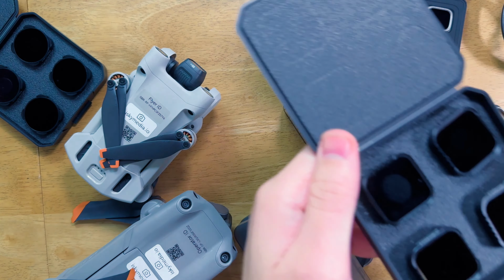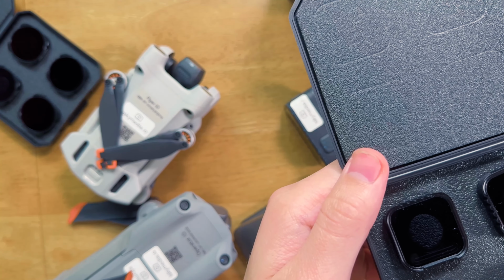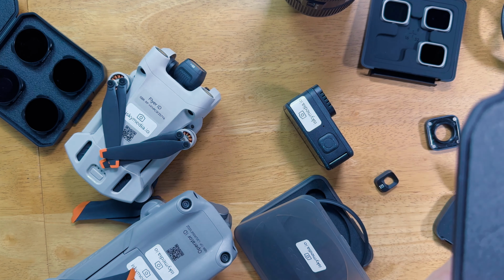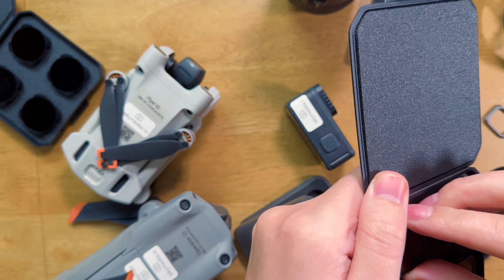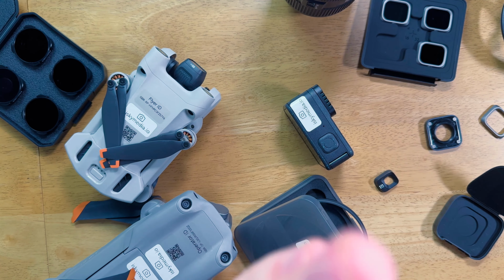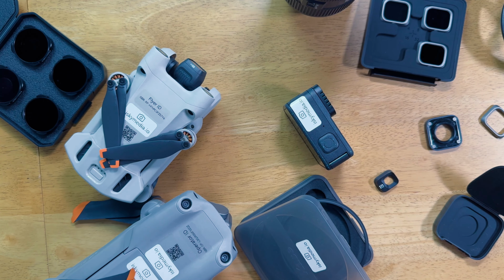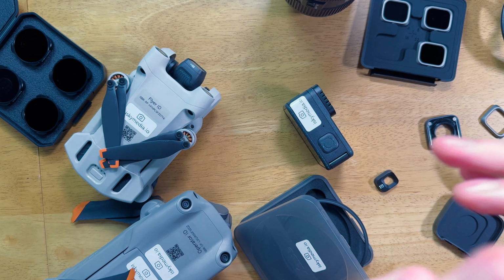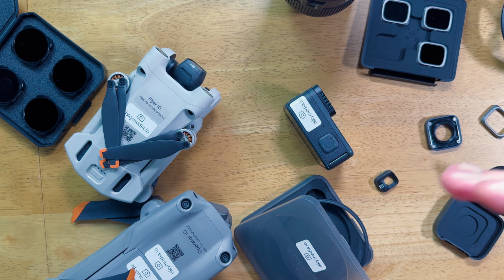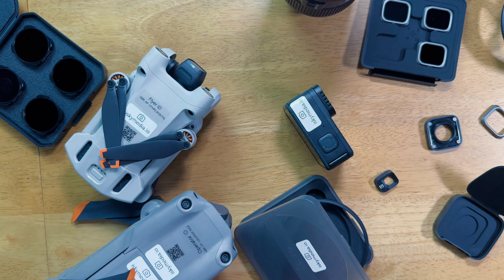But this pack between ND filter 4 and 32 is just perfect. So as I said, it's really important to have some ND filters in your backpack so you can use them on a very bright day.